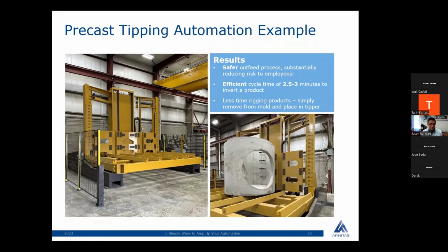Basically, you connect to the product when it's in the mold, you pull it out and set it in this tipping solution, the tipper does its thing, and then the product ends up right side up, just how you want it to exit the building. So probably the biggest driver here, like I said, was safety, but also just having an efficient and defined outfeed process to get products out of the building.